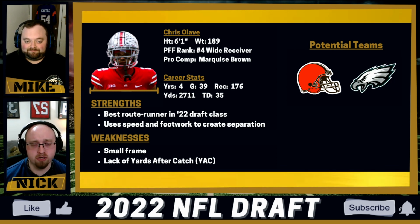The Philadelphia Eagles also come to mind. It's no secret that with their top 3 picks, they're going to be taking a wide receiver. One of them, Jalen Reagor, has not panned out the way they wanted, and Chris Olave is exactly who they wanted Jalen Reagor to be. So if Chris Olave is still there at 15, 16, or 19, he is definitely going to be on the radar for the Philadelphia Eagles.